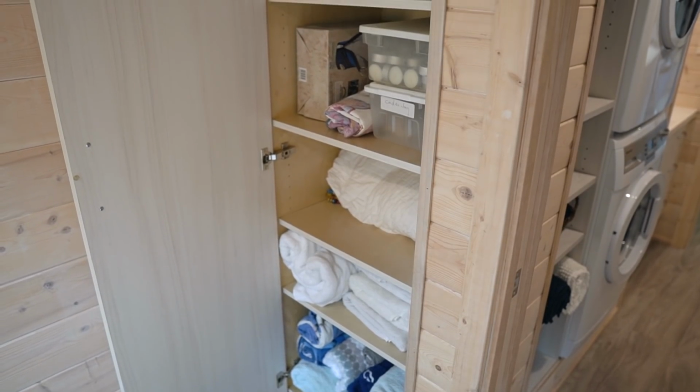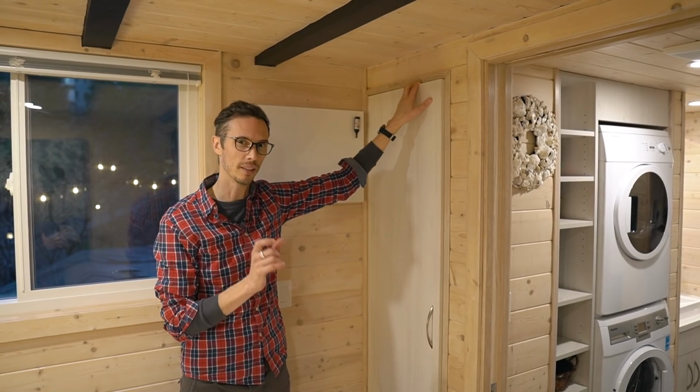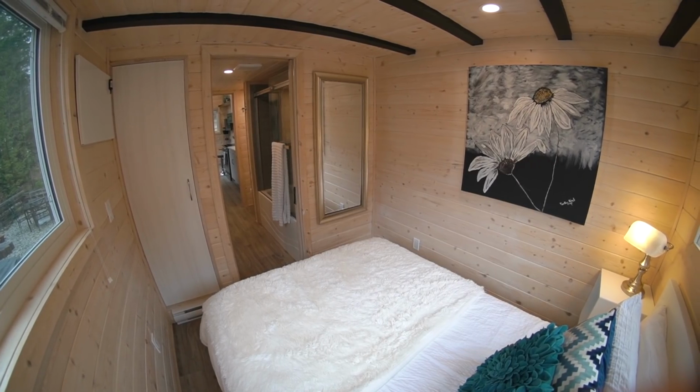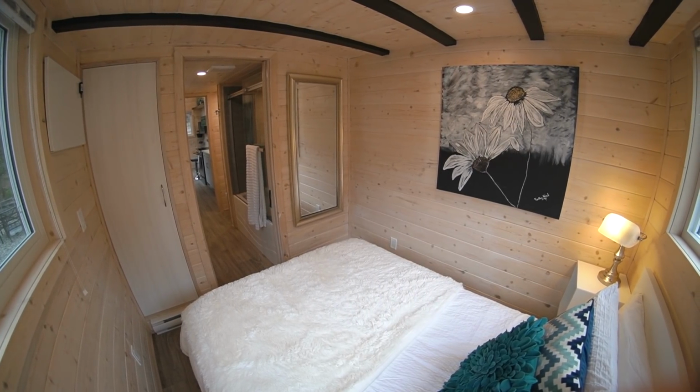And at this side of the bedroom is a large closet. This is fantastic, but maybe that's one little detail I would change and make it accessible from the bathroom, just because it feels a little bit tight here to access.